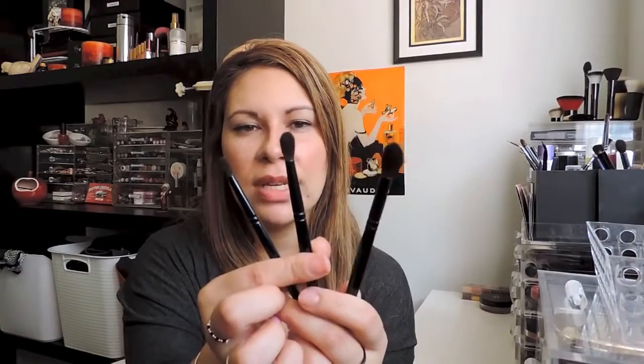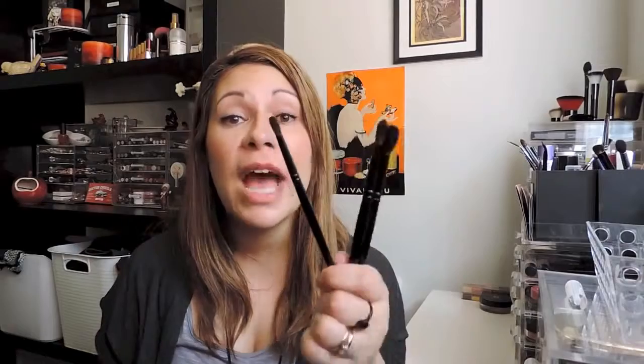Now this one you can use for the crease, blending out shadows on the crease area. You can even use this one because it's a little bit finer and more tapered, and even this one. It just depends on the size of the eye, and I've found when I've been working on different people that I've been using them for different things. Like this might be the large brush on someone's eye, whereas this one on mine is fine. But because my eye is a little bit hooded, sometimes I like this one and this one a little bit better. You can even use this one for more detailing, like if you're doing a V.